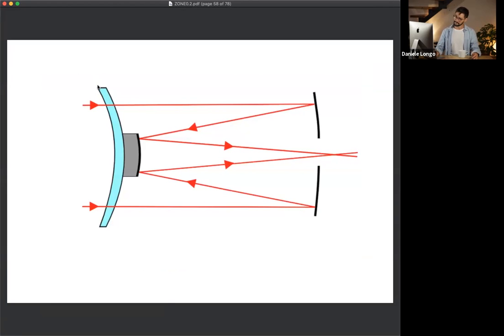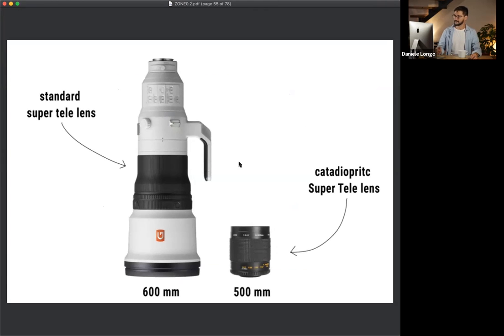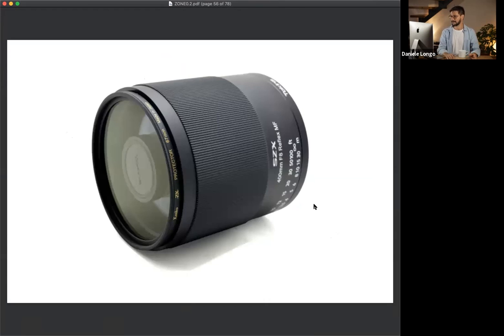But how does it work? This is the front element. The light travels through. Then there is a mirror here that bounces the image back to the black dot, because on one side is a black dot, and the other has another mirror that then sends the photo through to your sensor. This travel back and forth makes up for the focal length. The longer the focal length, the longer the lens physically needs to be. But in this case, they reduce the size by bouncing back and forth, and adding up all these bounces makes up for the missing length of the lens. That's the principle behind the lens, okay?